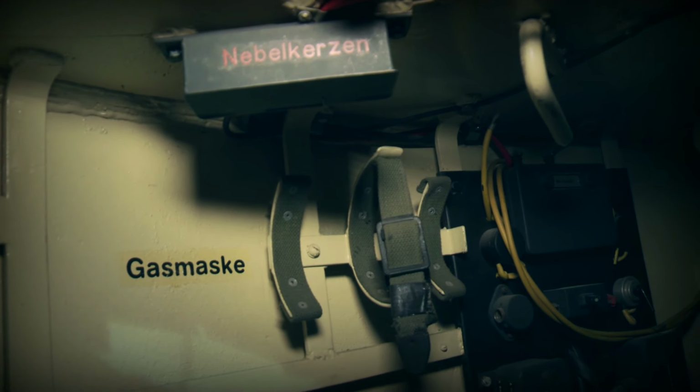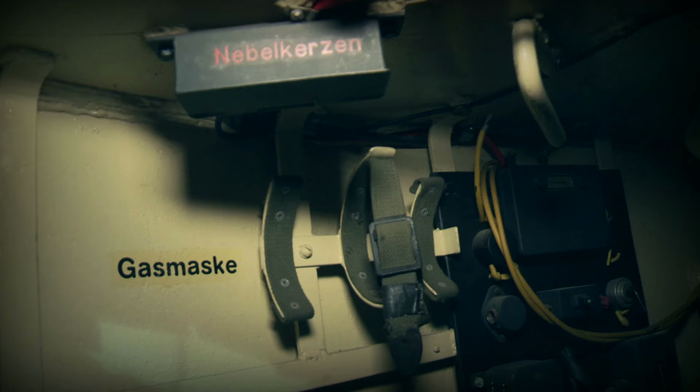Various stowage is located around where the commander would sit: stowage for the gas mask, stowage for a flare pistol, and also stowage for small arms as well. As we rotate around, you can see where we pointed on the outside of the turret, the ports where the commander can fire small arms outside.